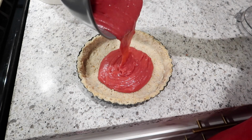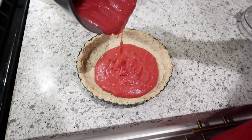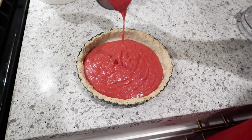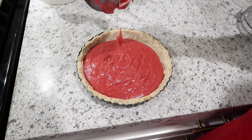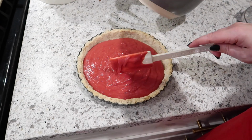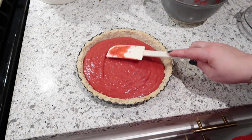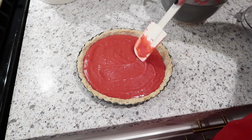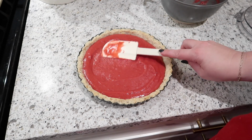So I snuck a taste of the cranberry curd. Do you wanna know what it tastes like? Okay, do you know the filling in a lemon meringue pie? Like, how delicious that is? That's exactly what this tastes like, except cranberry flavored. My mind is blown. Look how pretty it is, too.